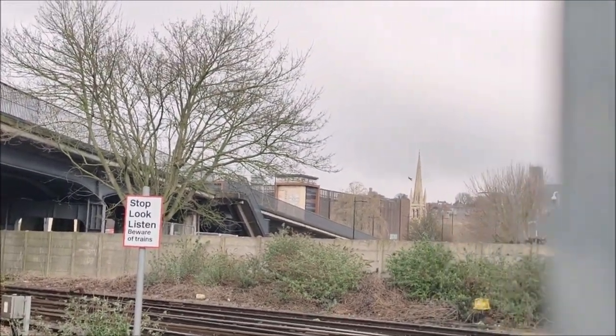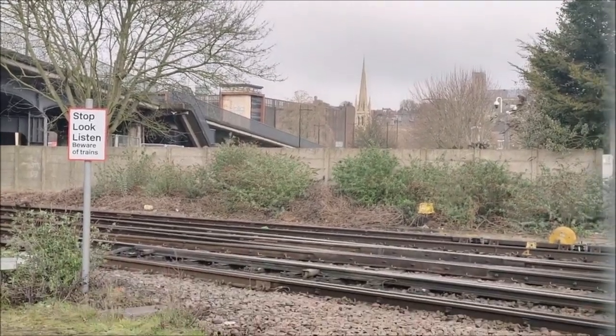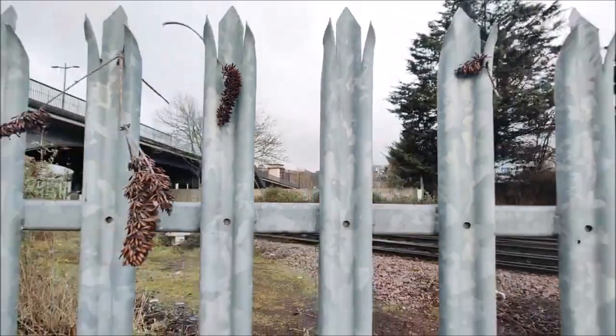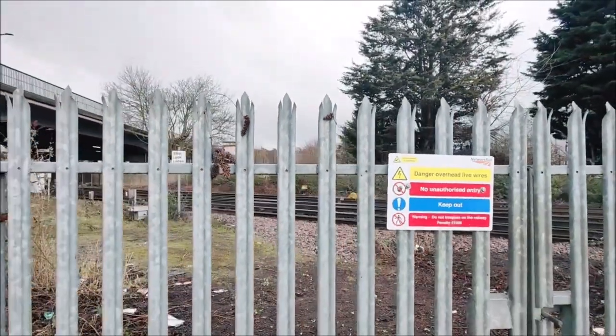I wonder if this has been an old level crossing. Can't see anyone crossing this anytime soon. Nope.